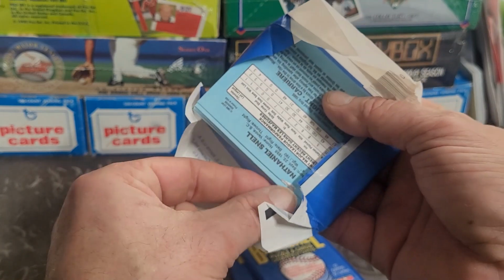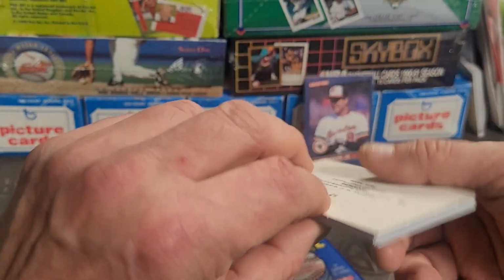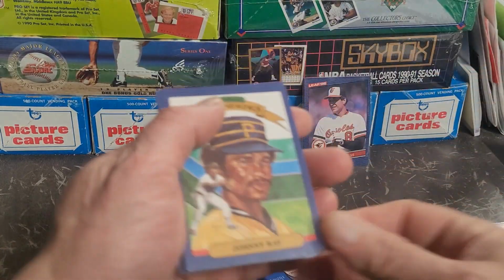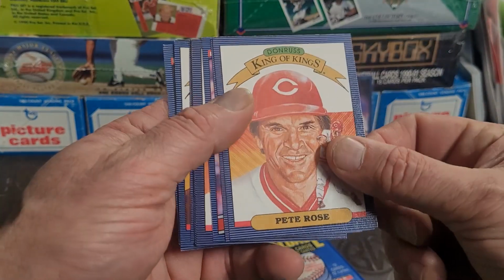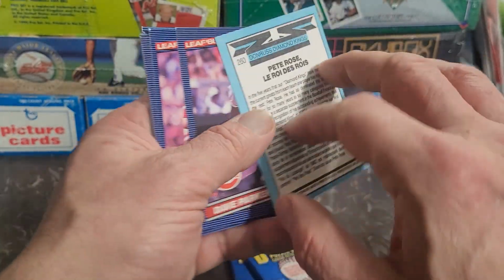Ooh, and that's got a ding back also. I wonder if this is going to be a common thread with these. Well, it is what it is. These have traveled many miles through many years. Got Johnny Ray. All right, Pete Rose, Diamond Kings, King Donruss, King of Kings card.